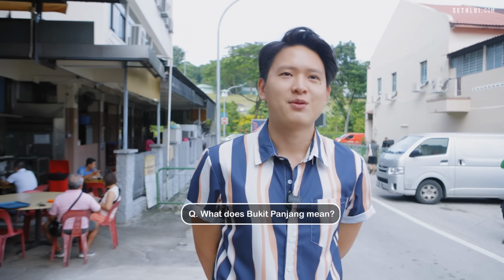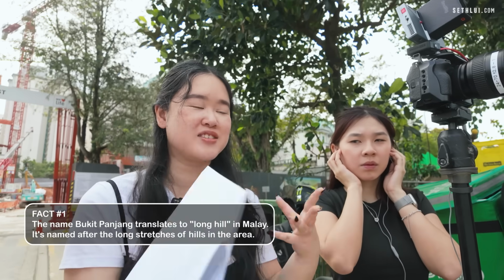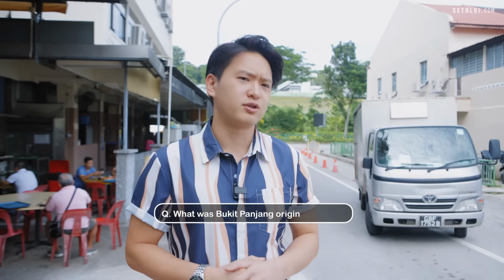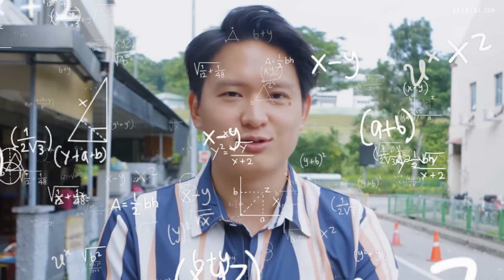So we found some random Bukit Panjang facts. What does the name Bukit Panjang mean? I mean, it's a literal translation of Malay, so it just means like a lengthy hill, long hill, I guess. Doesn't make sense, but... No, apparently it's named after like the long stretches of hills. So there's many hills here, it's just not one bukit. Okay, next question. What was Bukit Panjang originally called? I have no clue. It was originally called Zhenghua. How do you go from Chinese to Malay?